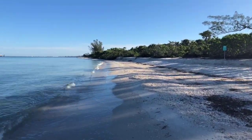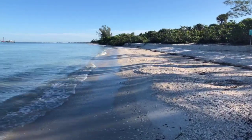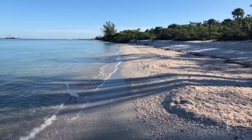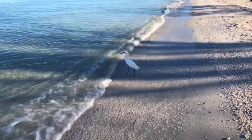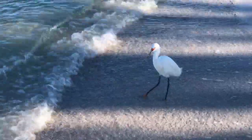Would have been an awesome morning to get some aerial shots of the beach. Nobody out here. Me, a couple snowy egrets, Roy. Another little snowy egret right there. Waiting for some unsuspecting fish to swim by. This one's got kind of an orange face. More orangey than yellow. See that?